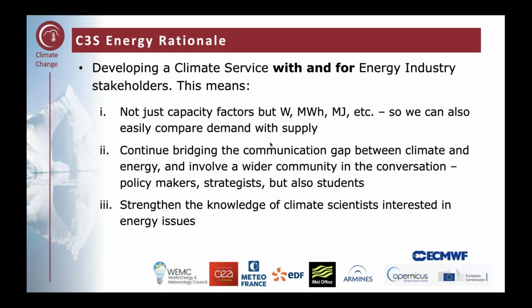This means that not just capacity factors are calculated, but we also spend quite a lot of time collecting energy data and making sure that we provide also the data in terms of energy units, because this is useful for example, when we want to compare demand with supply.